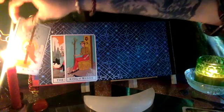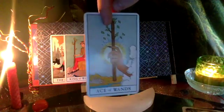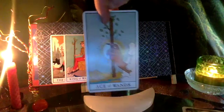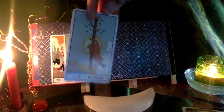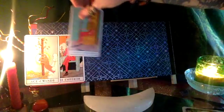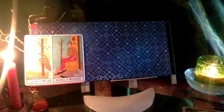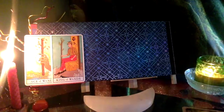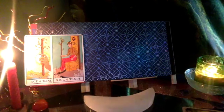The Ace of Wands is like that spark of inspiration. It can be a new idea, a new project, a new career, a new relationship, rekindling an old relationship or friendship, just something that sparks joy and inspiration. And it's usually something new or rekindled. And then with the King of Wands, he's very creative and passionate and charismatic, but he's also very grounded and confident in that.